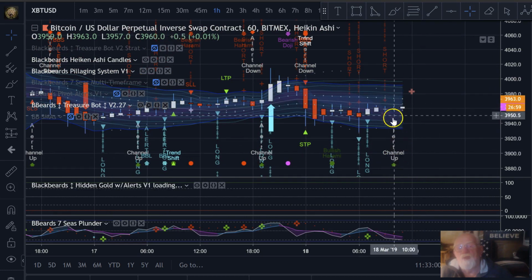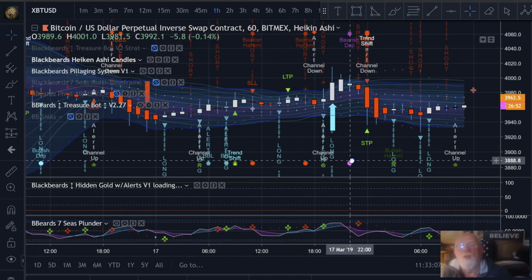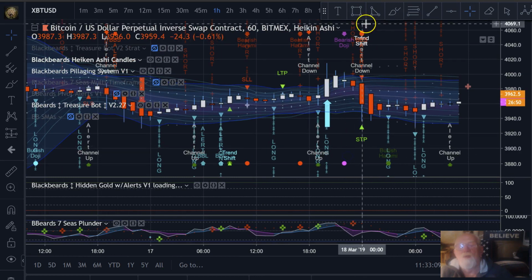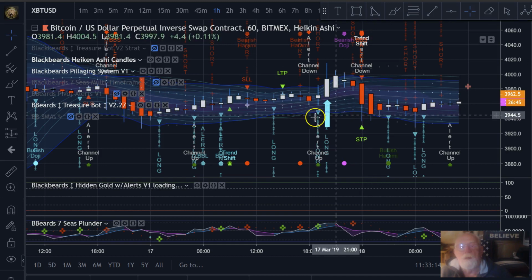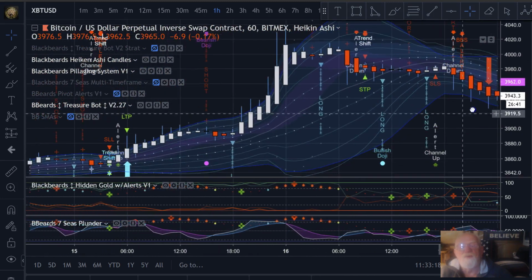Now, the 1 hour is telling us that we've got an alert channel. She's going to start breaking to the upside, so chances are she's going to go long. On the 1 hour, we still got the breakdown here. Always go left. If you don't believe the signals, go left.